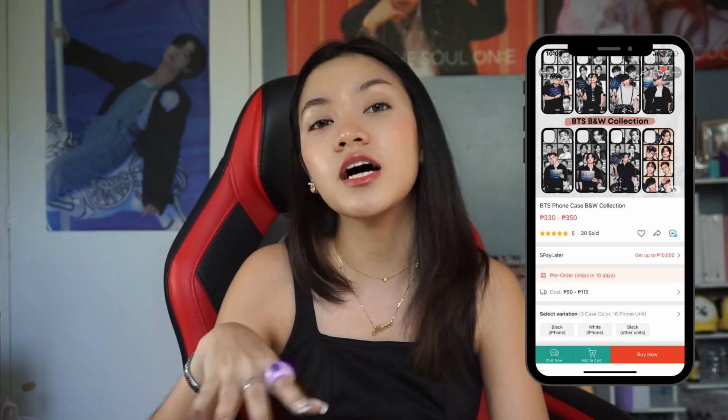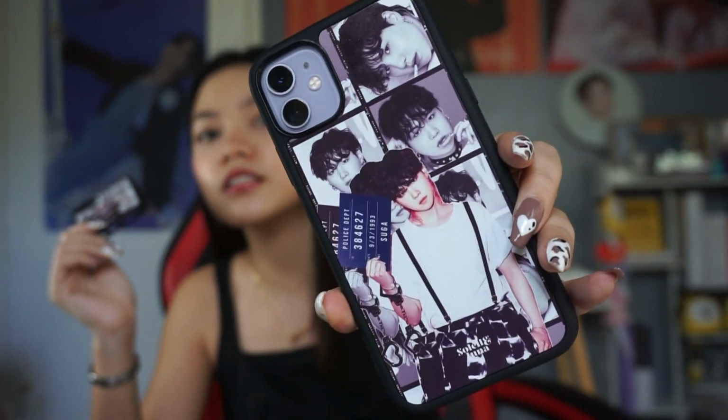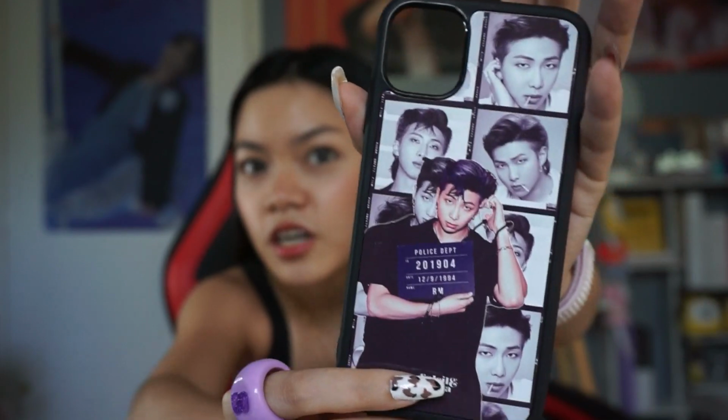Sister and I recently bought phone cases from Soleil and Luna. They're on Instagram, but they're also on SHOPEE. So we got these two. These are butter themed cases. Got a Yoongi one. My sister got a Namjoon one.